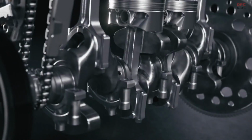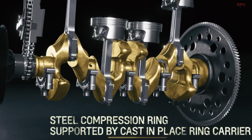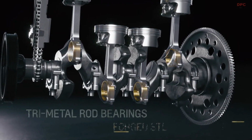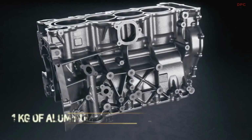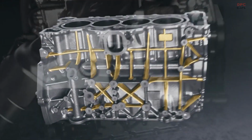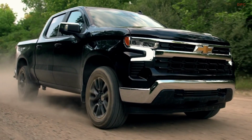The 2.7 liter's impressive torque is enabled by its strength and durability. And now it's even stronger. We stiffened the crank by 30%, and we've employed proven turbo-diesel design techniques for many of the components throughout the engine. We added 1 kilogram of aluminum to the block in the form of additional ribbing, and stiffening and strengthening the engine has allowed us to crank up the output and make it smoother and quieter at the same time.